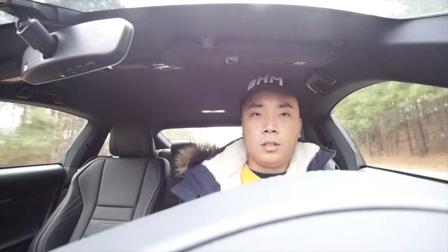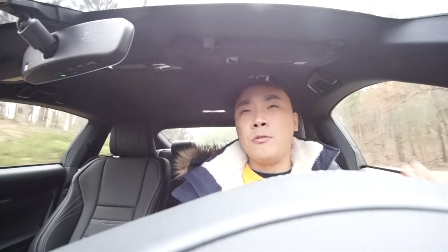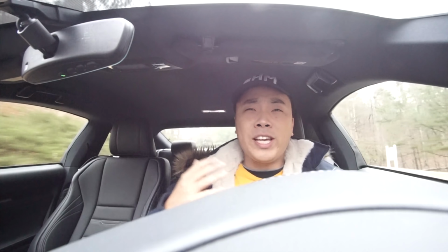Like I said, I think this is a perfect all-rounder. The reason I really bought this car is because it's a good combination of everything. I don't need a super fast car. If I want it, I'll rent it for a weekend getaway or something. But I don't need that every day in my life. When you get home from work and stuff, this is the perfect car. It's just so comfortable.